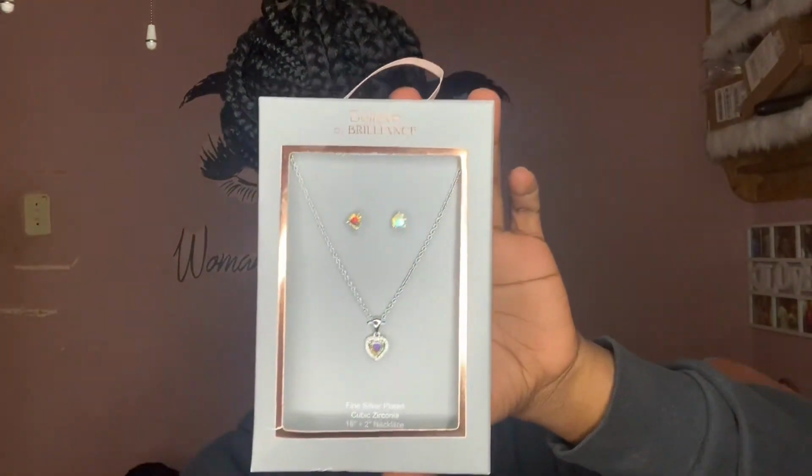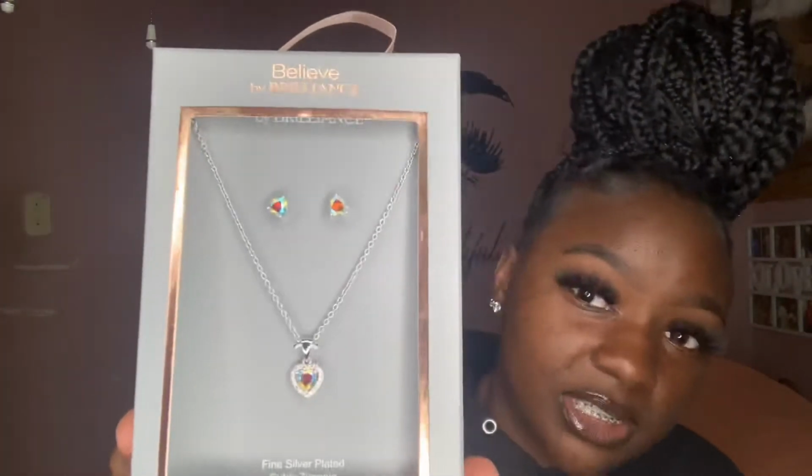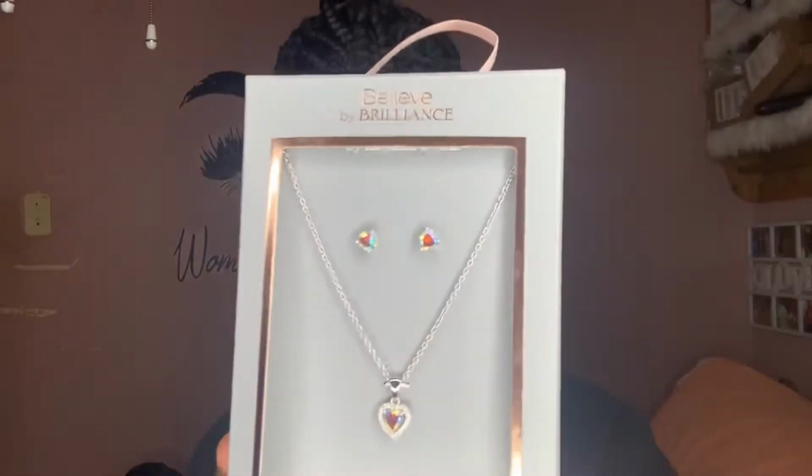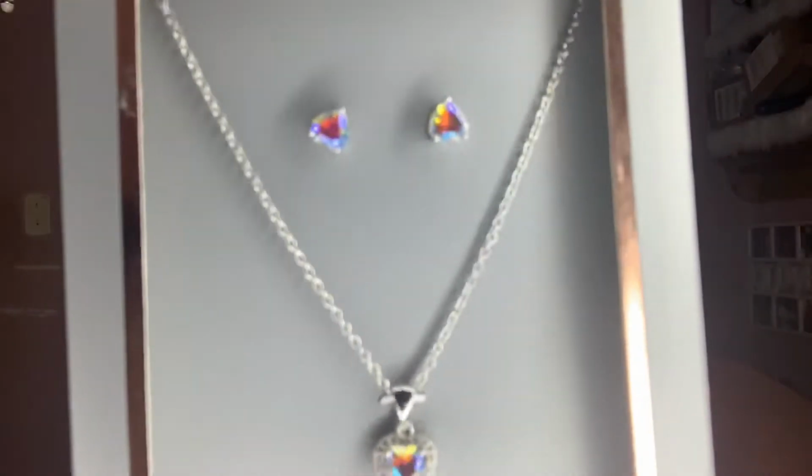And the other thing I got from Walmart is this cute necklace. You see this heart is so cute. I'm obsessed with heart jewelry. I recently found that out like last year, and the color is just blinging, baby. I can't wait to put this on, and it comes with the earrings. This was, I believe, $14.